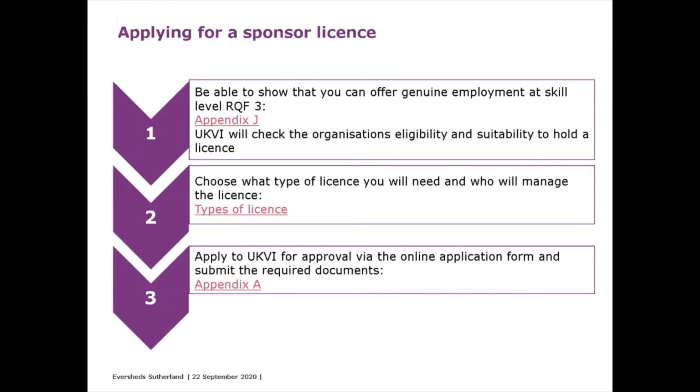Click on the link to see the collection of the 35 documents produced by UKVI to guide and help use the UKVI rules and system. Third, make an online application, print a declaration, pay a fee and send off the mandatory documents to UKVI. Click on the link to see the documents that you need to submit with your application.